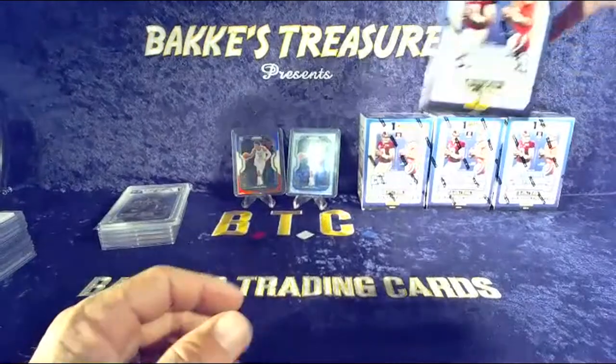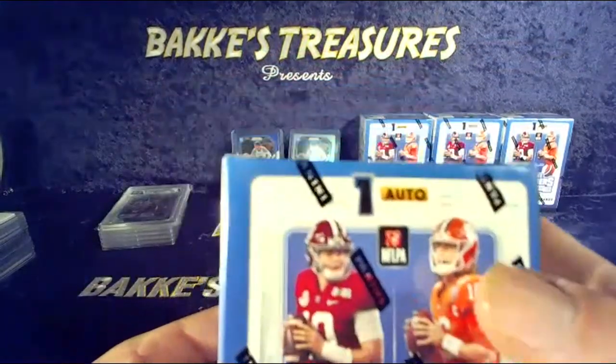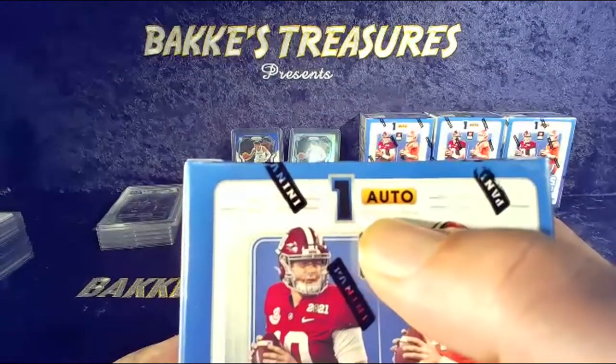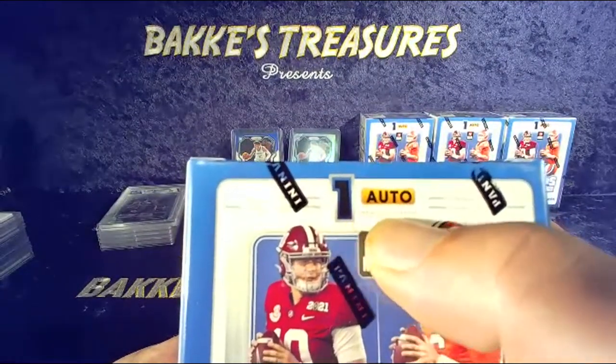Yeah, Max, for sure. So here's the front, which is really cool. Usually it's one auto or mem per box on average. This is one auto per box on average.